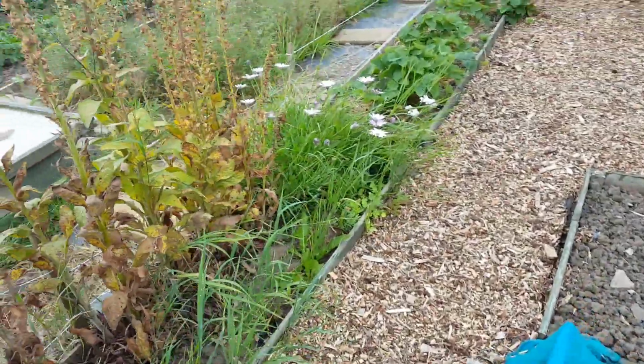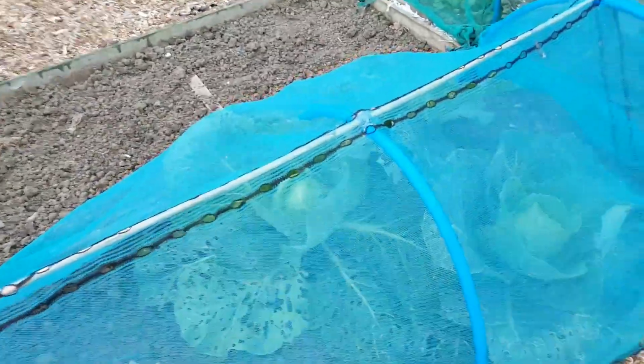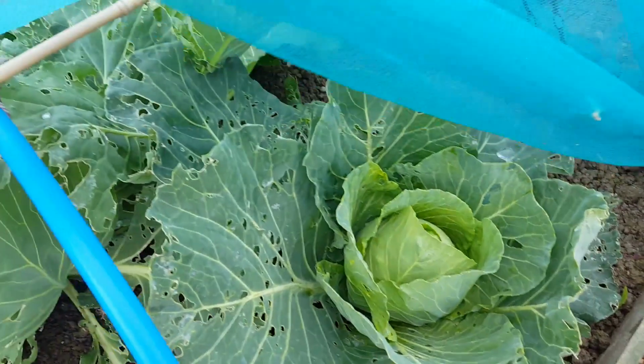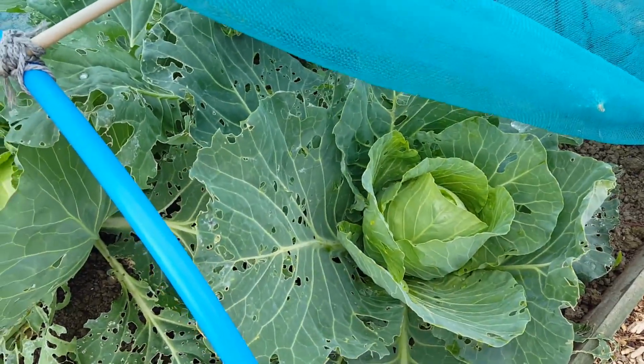Daisies are still going strong on the end. Beautiful things. They're Sophia's, them. In here we have the cabbages. Let's just lift the cover for you. I've actually picked one of these because it hearted up, and I've got three that are remaining. They've been quite badly slug bitten on the lower leaves, but the main part is looking quite good.